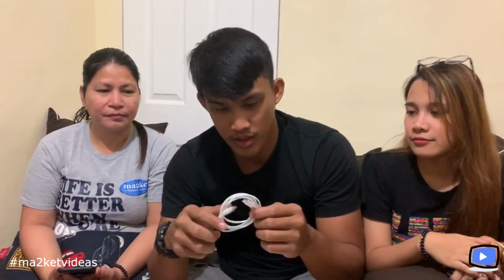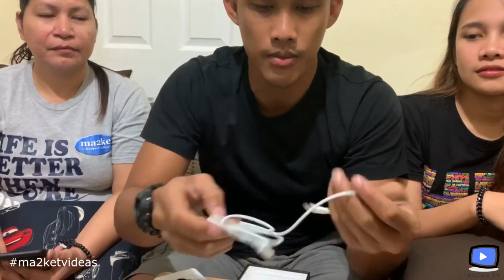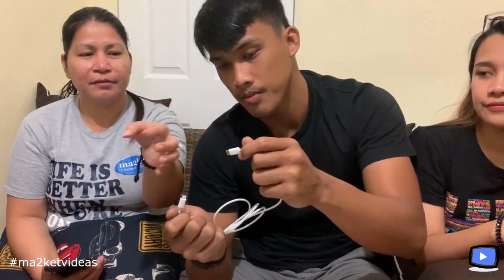While we're waiting for my Apple ID, let's talk about the other technicalities of the whole iPhone 11 Pro Max. Now, I think they have a new charger cable. Is that right, Ada Elaine, it didn't look like this before? This is not what it looked like before. I think they're now using a Type-C cord. And this is the usual port of the iPhone.